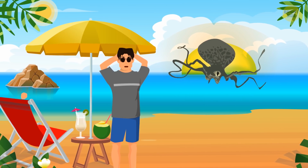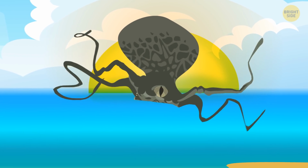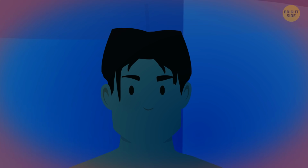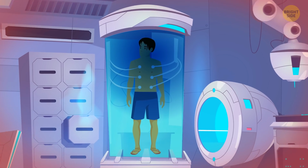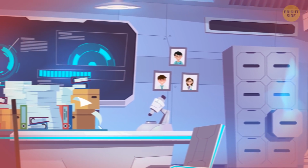There's no need to run anywhere. This is a dream, and the kraken can help Luke wake up. The monster grabs the guy, and he opens his eyes and realizes he's in a laboratory. He was caught a few days ago. A group of people have been conducting strange experiments on him all this time.